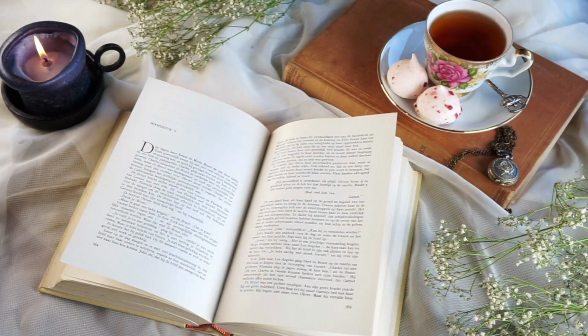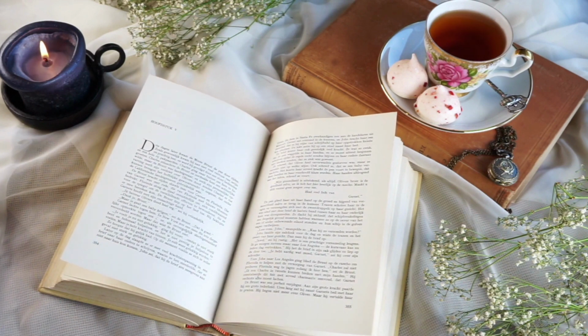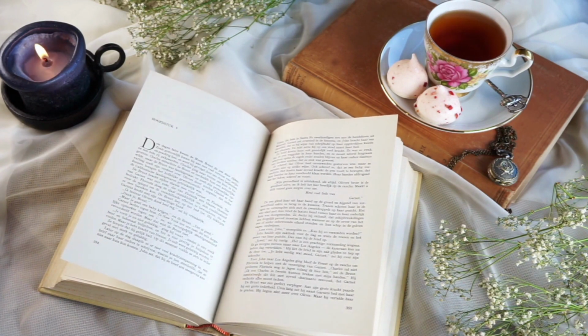Okay, the next tag is Winter Wishes. Spending more time indoors allows more time to dream and wish. What character is living a life that you dream about? And if you guys know me at all, you're probably going to be able to guess this one very easily. But for me, if I could be any character, of course it would be Belle from Beauty and the Beast.